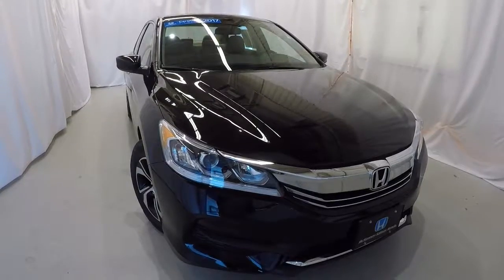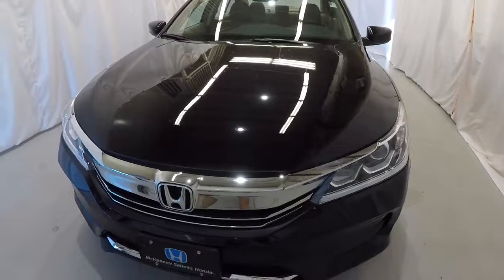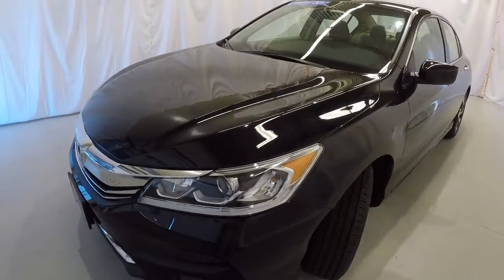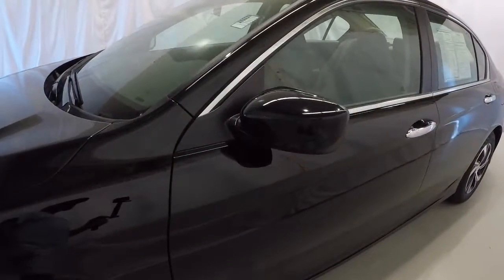Looking at a certified 2017 Honda Accord LX. It's got 2,000 miles on it. It's got a clean Carfax, one owner. It's crystal black in color. We'll go ahead and walk around the vehicle. We'll start here on the driver's side.